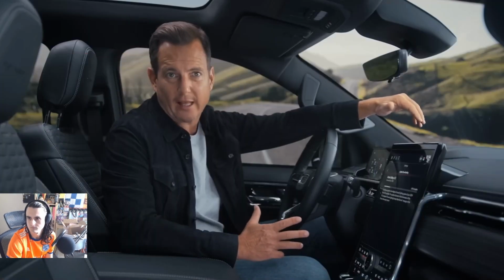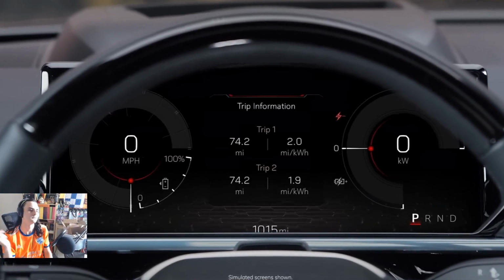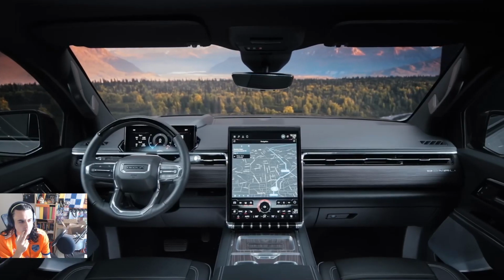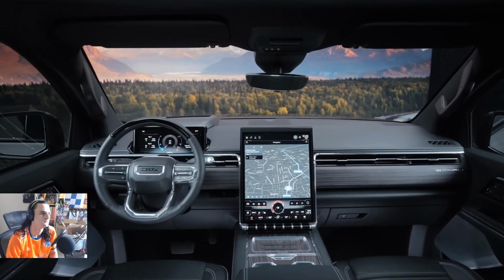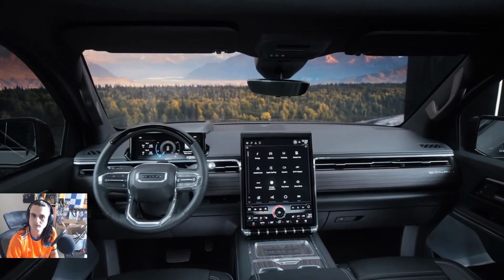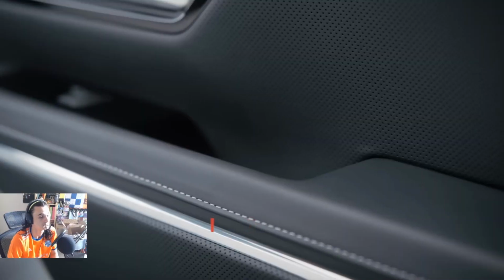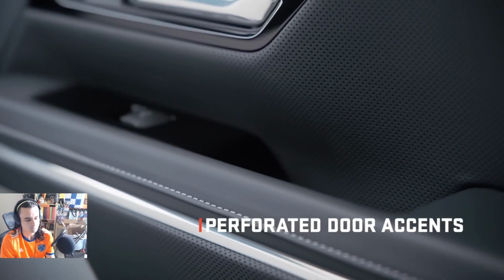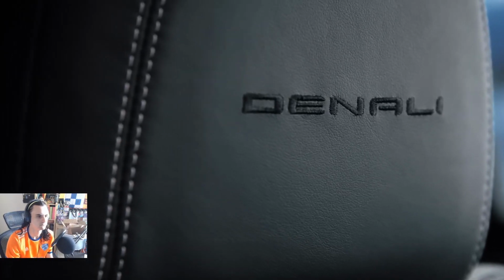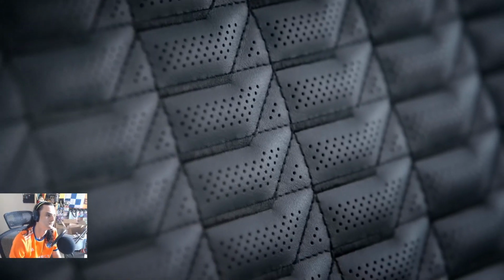GMC prioritized functionality based on feedback from customers. You have the flexibility to dig deeper when you want to, and the option to simplify when you just want to drive. If the instrument panel gives you a sense of width, the doors give you a sense of front-to-back expansiveness. You'll find premium details everywhere. Check out this etched stainless steel on the precisely engineered speaker grills and the perforated accents on the doors. And take a look at the seats. The Denali logo embroidery and fabric piping are exquisite, and the premium quilting pattern is uniquely GMC.